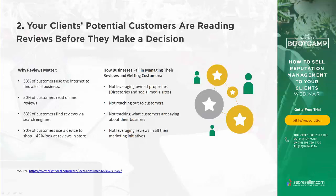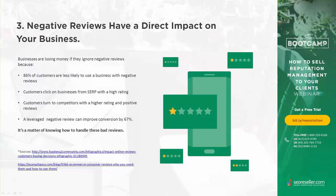When we were doing this deck, we did a lot of different research, and we stumbled upon research by Goldfish Digital, which basically said that for every negative review, the potential number of customers for that business drops by 22%. So for one negative review online, the potential number of customers drops by 22%. If you have three negative reviews, the potential number of customers coming online drops by 60%. So if you had 1,000 potential customers this month, just because you have three negative reviews, that's now roughly only around 400. That hurts.